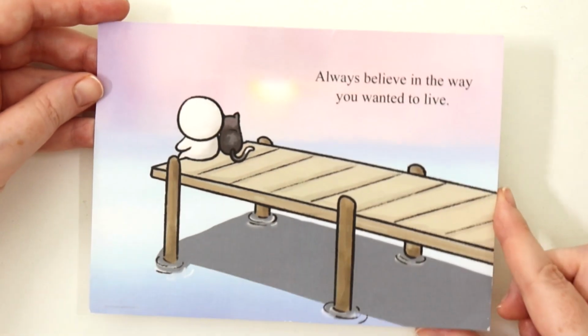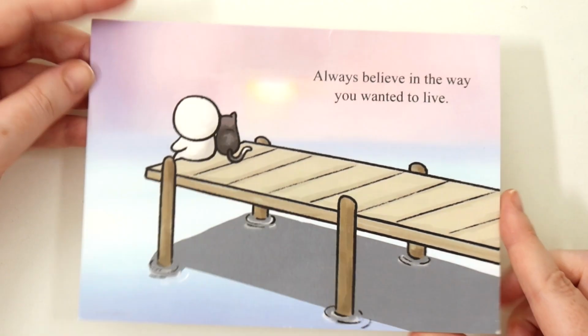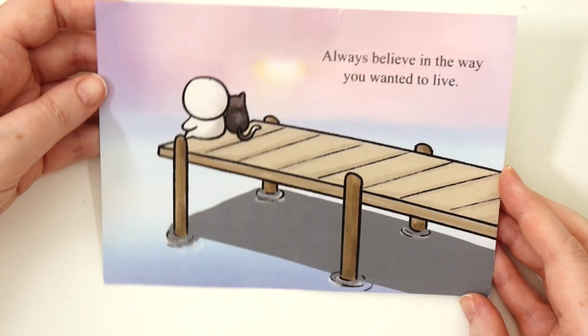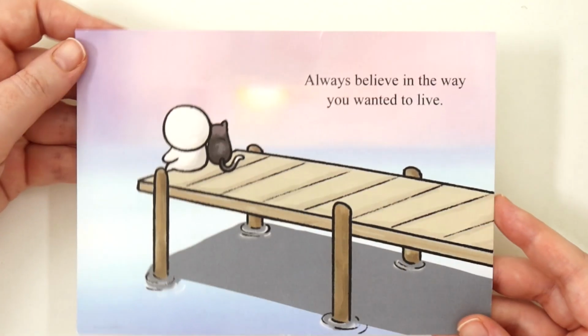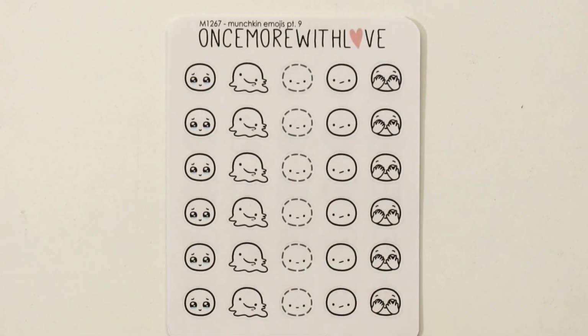And this really beautiful journaling card this month is Always Believe in the Way You Wanted to Live. It's really beautiful. It's super sad feeling though. I love that though. Beautiful. And then we'll get into the much sillier munchkins. I love how she's like these beautiful, poetic, sweet journaling cards, and then you have this stuff in the order.